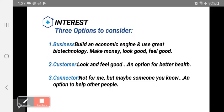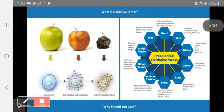You just want to look better, feel better, you want to have a better option for your health. That's okay too. Or perhaps it's not for you at all. That'd be a number 3. That's maybe being a connector, maybe somebody we might be able to help down the road. But again, just let us know if it's not for you. We don't want to follow up with you if you don't have any interest. That's okay.